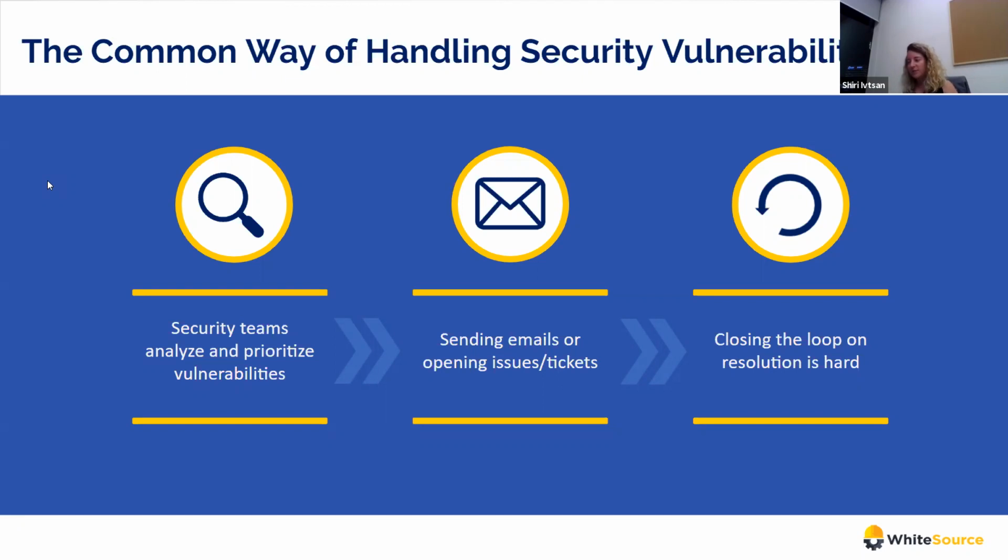And then what they will typically do is they will send an email or will open an issue or a task in Jira, for example, for the developer. And then they will say, okay, listen, this component is problematic. You have to upgrade the version. But the developer has a lot of other tasks to do, right? They want to complete their feature. They probably don't really care about this specific vulnerability that the security team just found out.